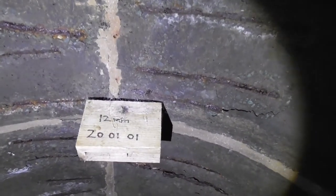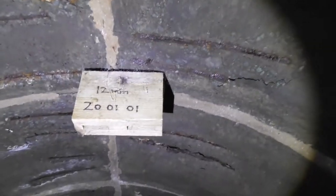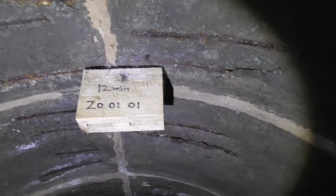Right, what's that? 12 millimetres. Mm. Is that the 24th of January 2001? Yeah. So that's probably when they... 2 years before I was born. Is he one? Yep.